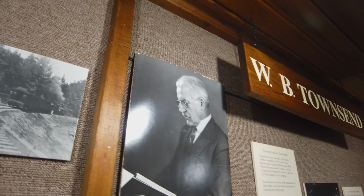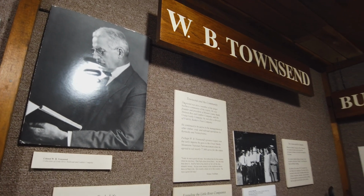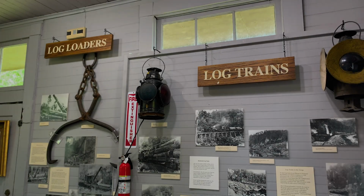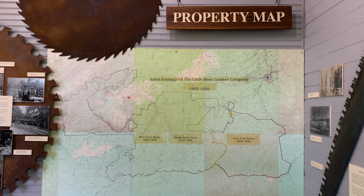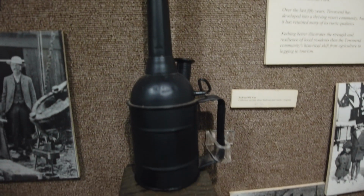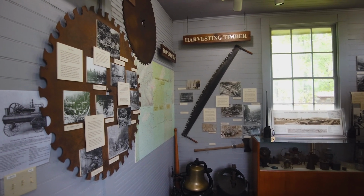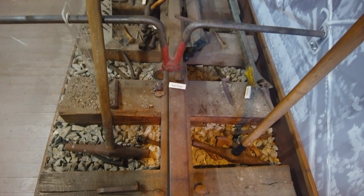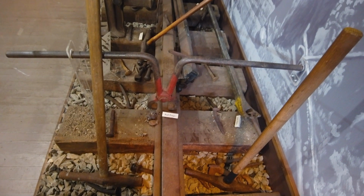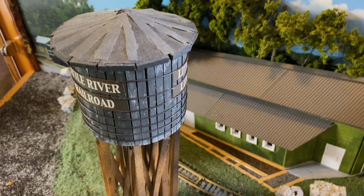And there is the founder of the Little River Railroad and Lumber Company, W.B. Townsend. Log loaders, logging trains, old property maps, skidders. Here's a cool little find, an old railroad oil can. Weathered tools of the trade, all spread throughout this little museum that seals away a lot of the authentic artifacts and chronicled imagery from the early eastern Tennessee backcountry.